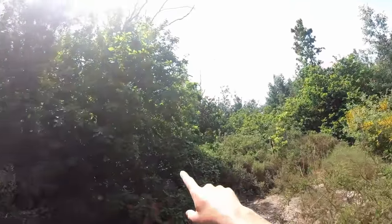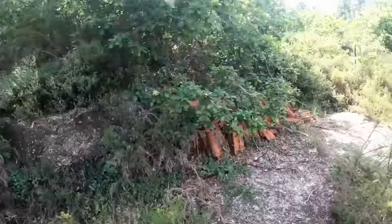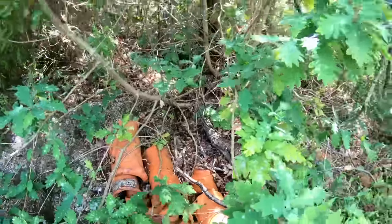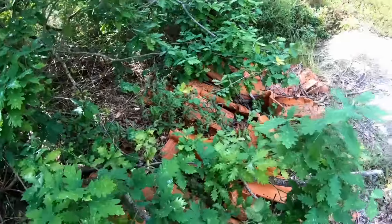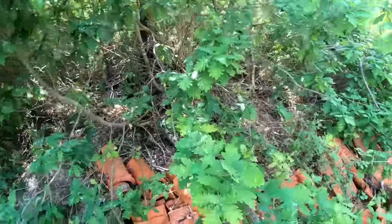Many more native trees around here. Less mimosas, which is good. Some roof tiles.